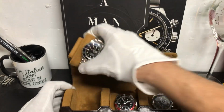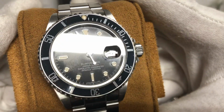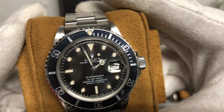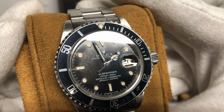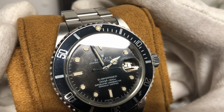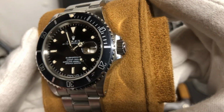This one here is a 1984 Rolex Submariner, model number 16800. So what's cool about this watch is it's got a lot of patina already. It's all original bezel, original dial, original hands. Everything is original. Now, if you look at that dial, it's starting to turn brown. So around the markers, around where it says Rolex in the crown, all around there, it's starting to turn brown and patina quite a bit. And that is cool. That's what I like most about this watch.